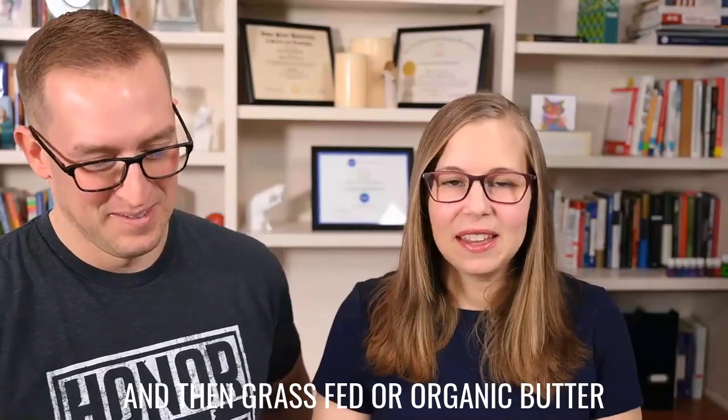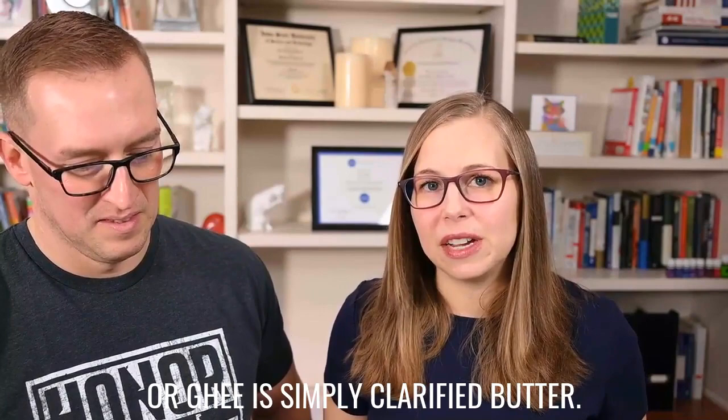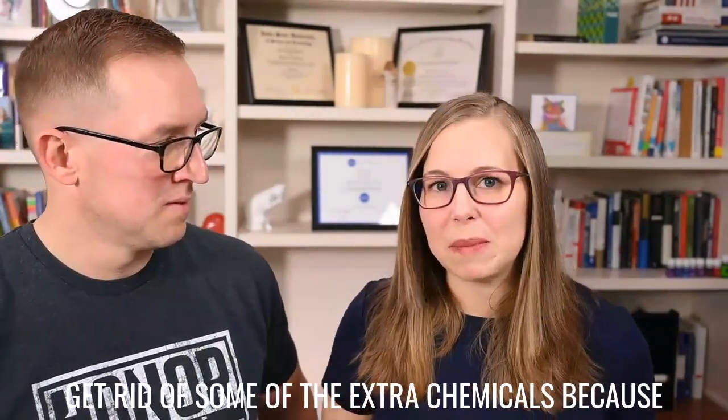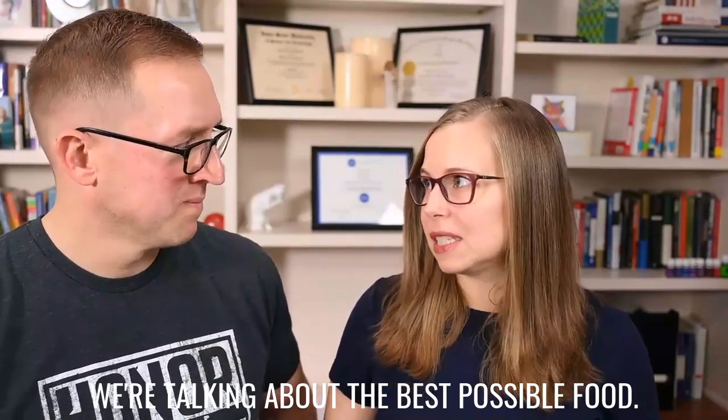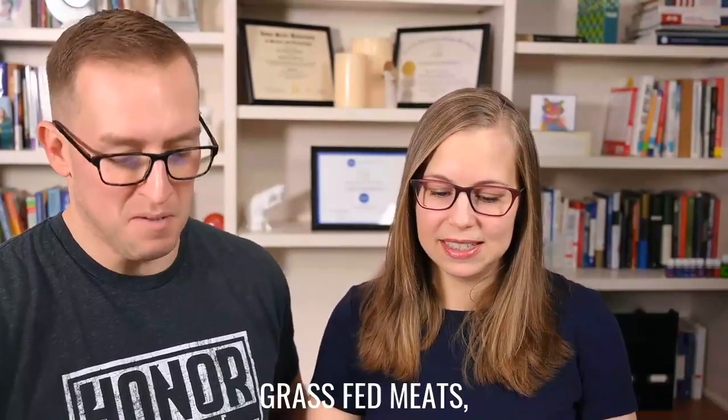So, and then grass-fed or organic butter or ghee. Ghee is simply clarified butter. We like grass-fed and organic just to get rid of some of the extra chemicals, because we're talking about the best possible foods. Like, what are the Cadillac foods on the keto diet? I think that's a trademark term.